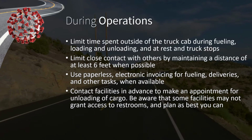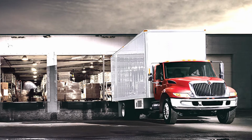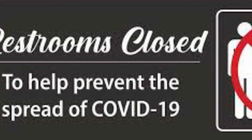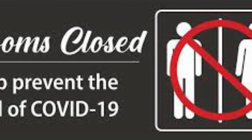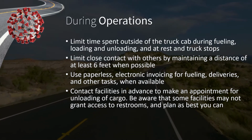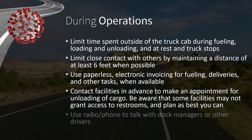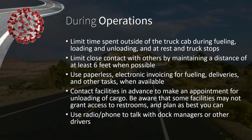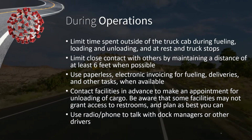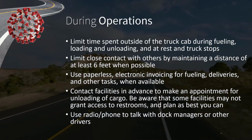Contact facilities in advance to your customers to make an appointment for unloading or loading of cargo. And then the other thing that the driver should be aware of, they may not have access to the restrooms at those customers' facilities that they used in the past, so they have to make other arrangements for that. Use radio or phone to talk with dock managers or other drivers when at all possible. Stay inside that safe haven. Use your phone to talk to your customers, delivery folks, those kind of people.